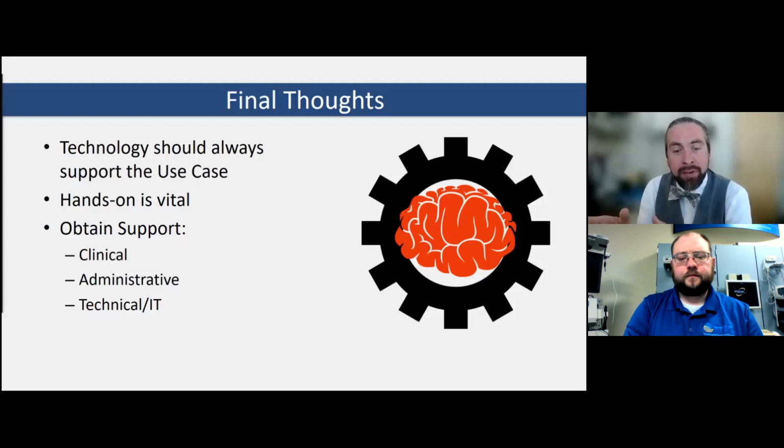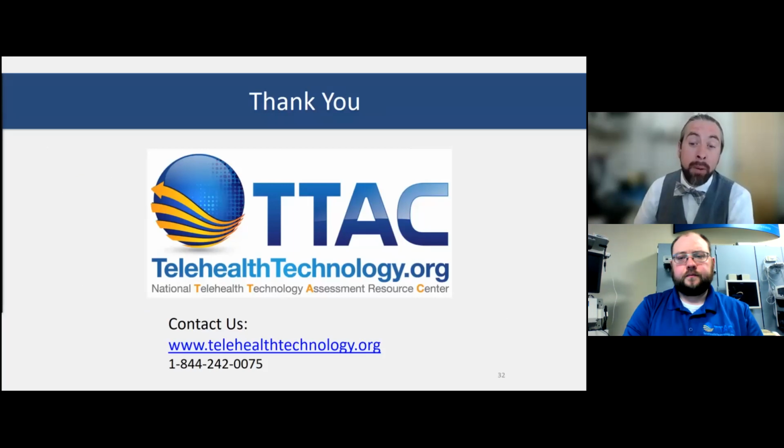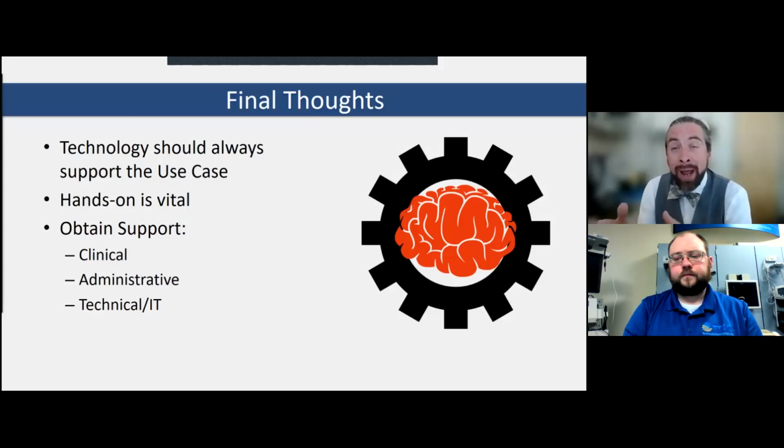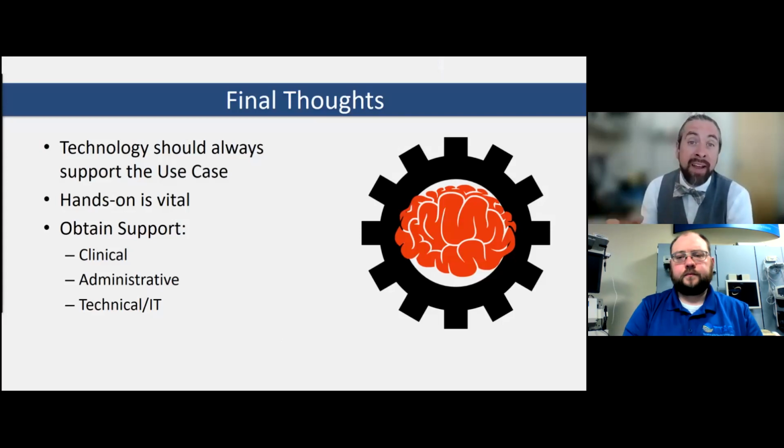Finally, the third point is that it's critical to get the whole team involved in the process and really get them to buy in to a particular piece of technology. This is your clinical staff, your administrative staff, your IT department. They all are going to have different views on what makes a good telemedicine device and a good telemedicine program, and you need to include them in the selection process and in the program planning process. Collecting that input and making sure that decisions are detailed and documented, and then communicating those decisions out, those are really vital steps in making sure technology works within your organization.